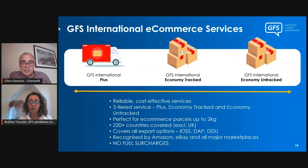We can use this service not just for the EU, but for any international country outside of the UK. So it covers 220 plus countries, so EU and rest of world, recognized by all the major marketplaces. And more importantly, there are no fuel surcharges, which is a big thing today when we've seen surcharges increasing on average by 20 to 30% over the last few months.